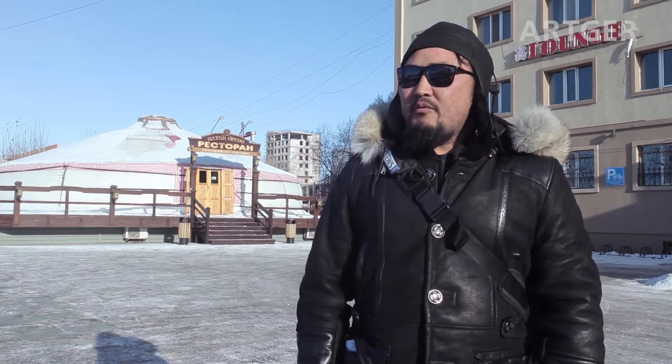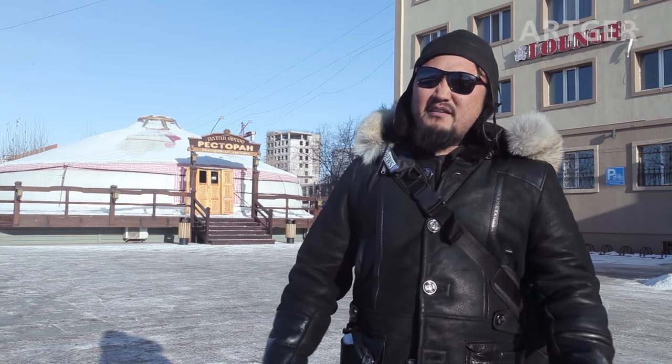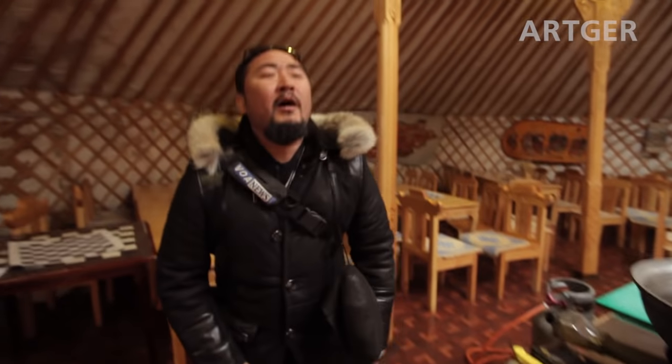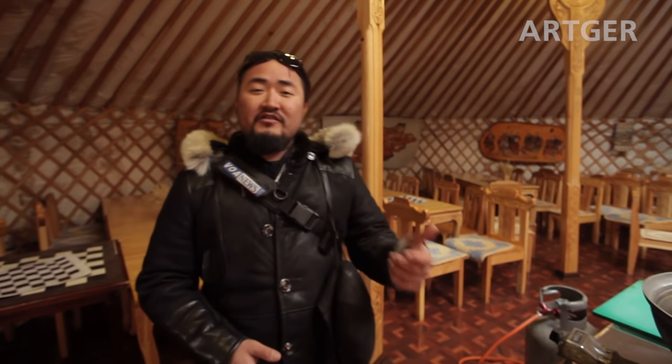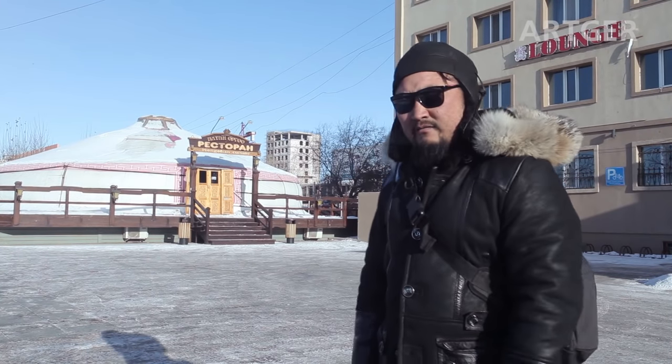Today we will show you how to make a Mongolian traditional dish. It's called zum. It is usually cooked by singed meat, like a mutton. Oh my goodness, this is super singed mutton. It smells awesome. All right, let's check that out.